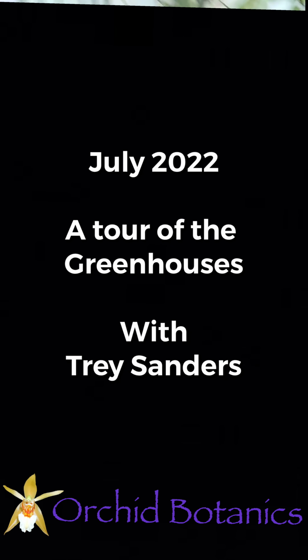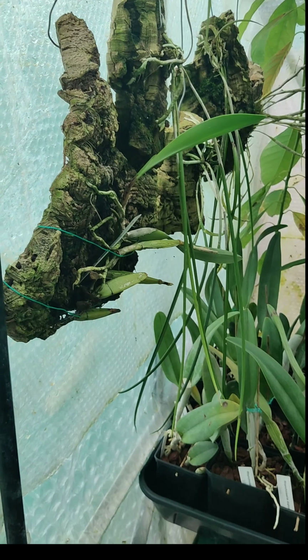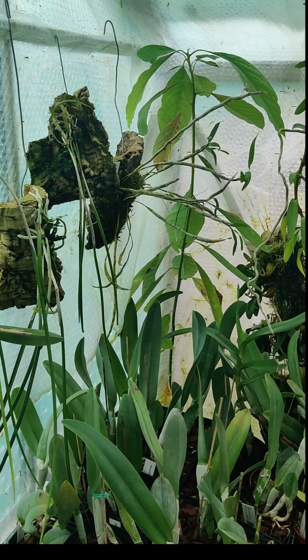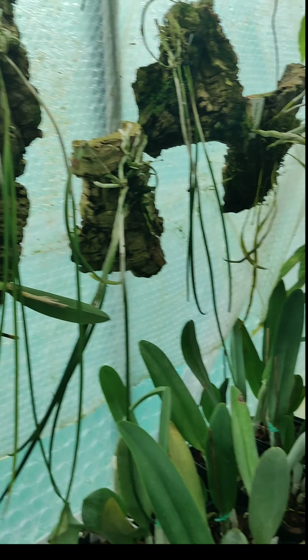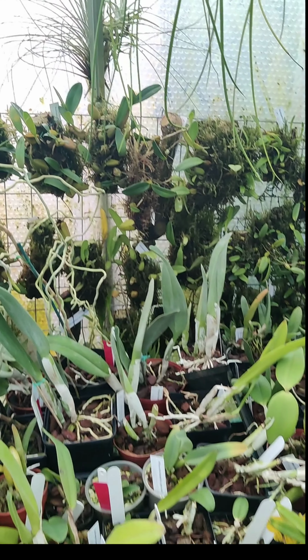Hi, this is a quick update on the greenhouses, what we've got, what's happening. Of course, we've got the extension that's taking up most of the time at the moment. Here we go. Here's some of the Cattleya types doing their thing.